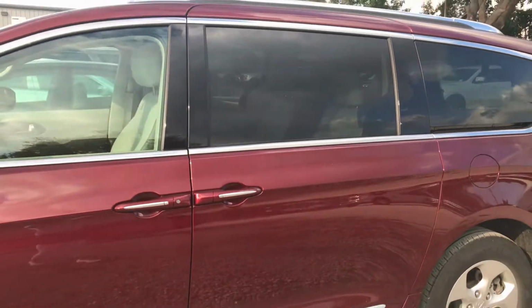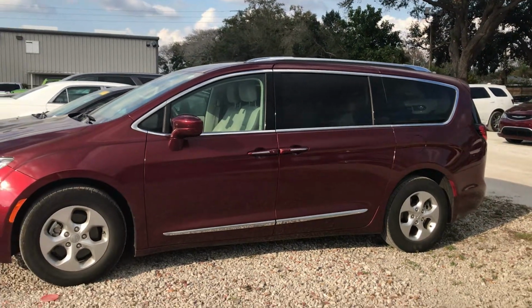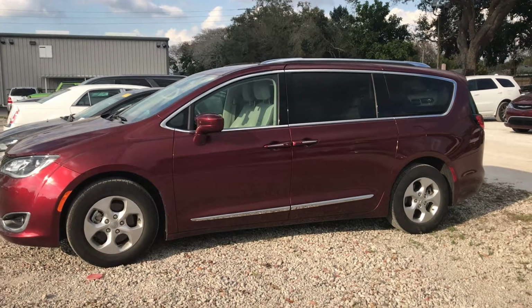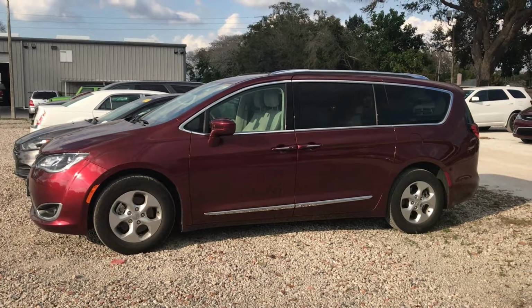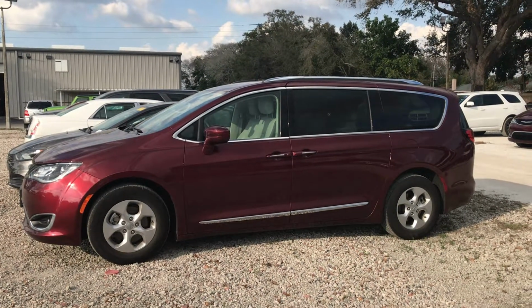It's going to be certified, which means it'll have up to 7-year, 100,000 on the powertrain, an additional 3 months or 3,000 on the bumper to bumper, with an extended warranty, very reasonably priced, available.